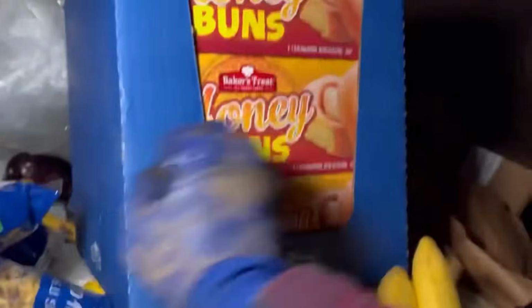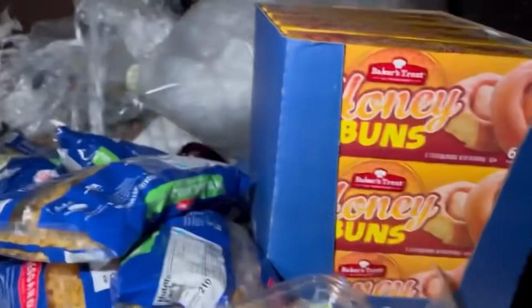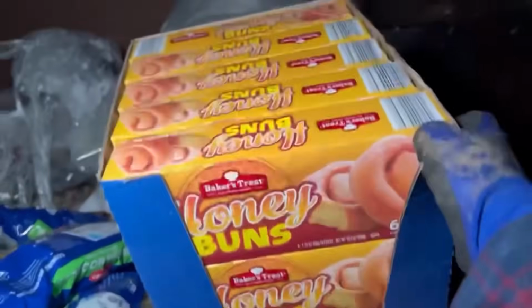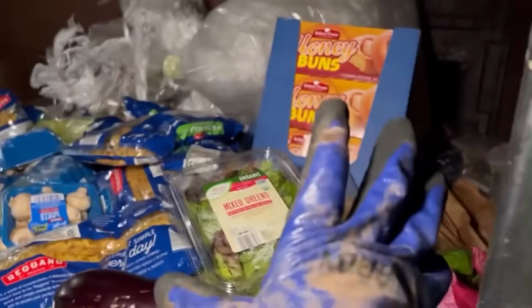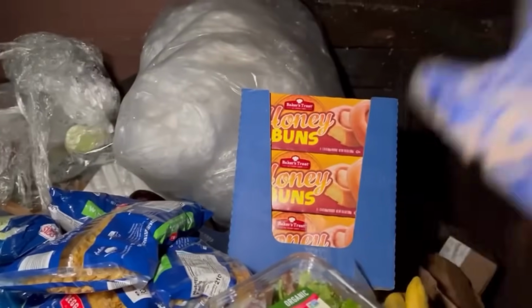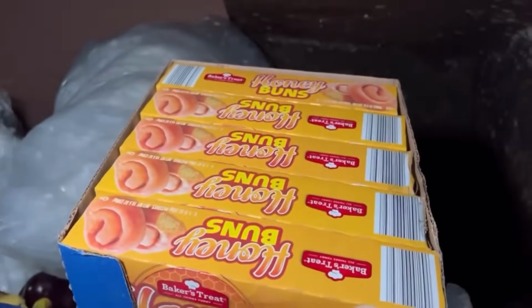What else we got here? What is this? Holy! No way! Dude! How did we not even notice that? Look at all those honey buns! It's a whole box! This is crazy! We were just at Aldi's, literally like an hour ago. We were at another Aldi's, and we found a whole box of oatmeal cream pies. Just like this. What in the world?